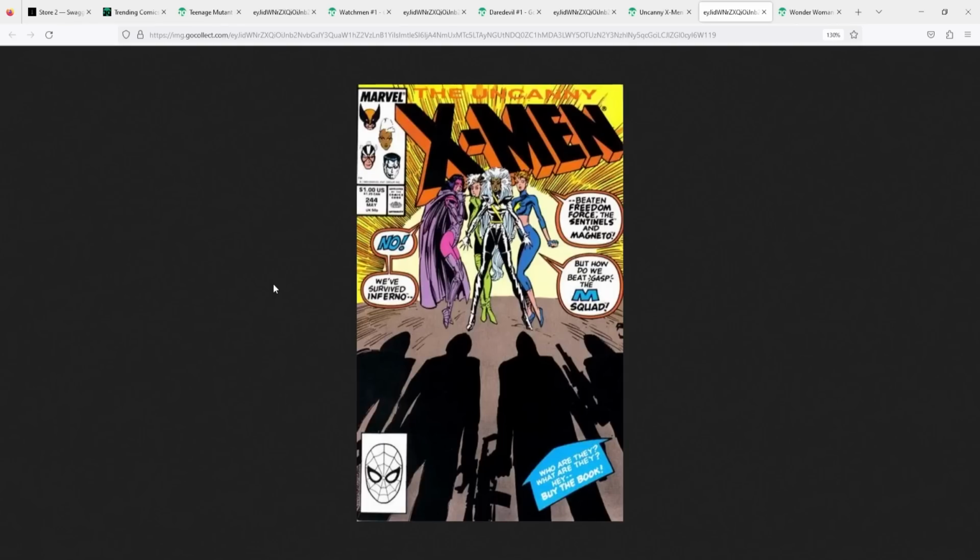Everybody remembers Jubilee from the X-Men animated series from back in the day. Of course, we are still anticipating the animated series to show up in the MCU at some point. You have to assume that Jubilee is going to play a big role in the return of that cartoon, and that makes this book very, very exciting as sort of a prospect and a spec book for a lot of comic book collectors.